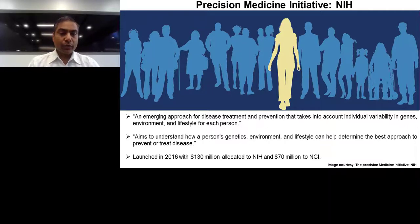And the initiative was described as an emerging approach for disease treatment and prevention that takes into account individual variability in genes, environment, and lifestyle of each person. The overall aim of this initiative was to understand how a person's genetics, environment, and lifestyle can help determine the best approach to prevent or treat a given disease.